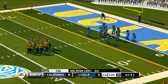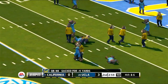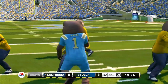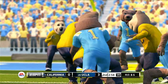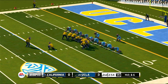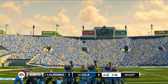So it's third down, and they've got about 2 yards to go. They'll line up with five wide receivers. Now he's scrambling, and he's going to be sacked for a loss. Down. This should be an easy field goal. California is down three and looking to tie it up. The kick is up and it is good. And you got to think they're pretty happy with holding them to a field goal right there.